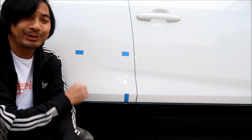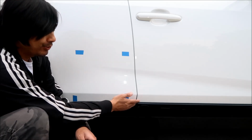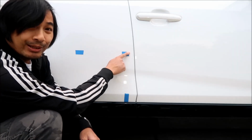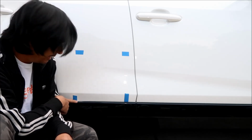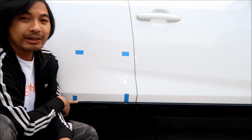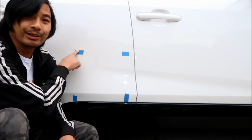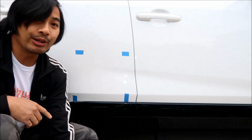So we're going to do it as much as possible by the book. So far we've made the 40 millimeter mark here. We've made the 297 mark right here. And from here it's 300 millimeters from the edge to here. And then another 301 millimeters from here to here, the upper part of it. So you kind of have to remember where everything is.